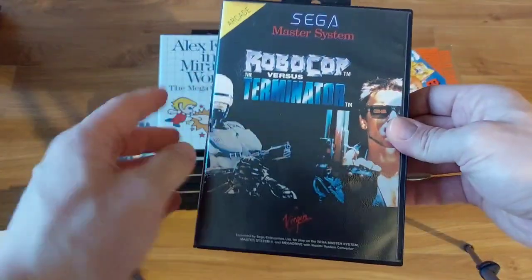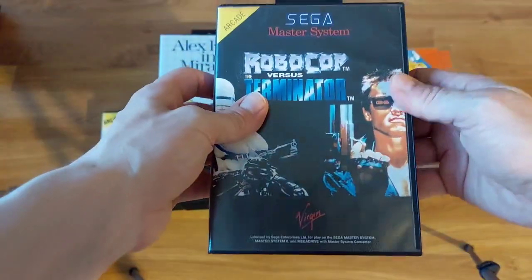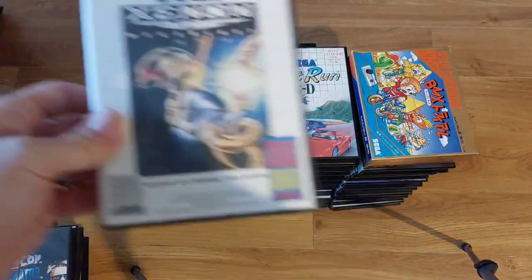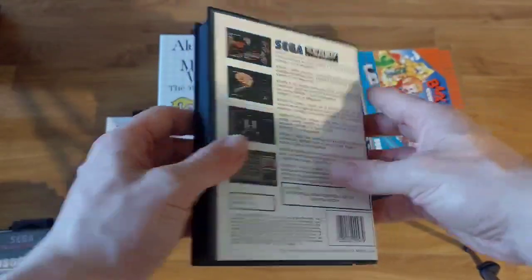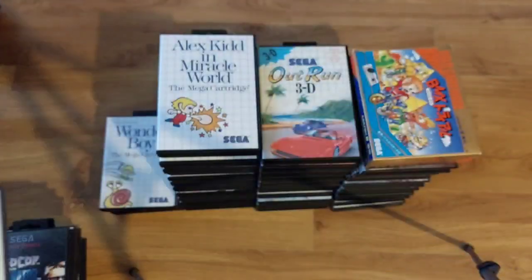Next up we have Robocop vs. Terminator. This is actually a really good game. Late release, big chunky manual. You should definitely check it out. It's a top game on the system. Next up we have Xenon 2, ImageWorks version. I think it was released as well by Virgin. I'm not sure. Some of the ImageWorks stuff was re-released by Virgin.